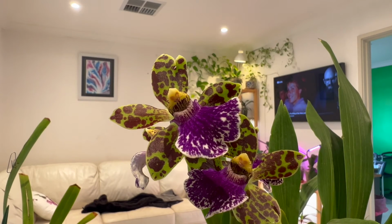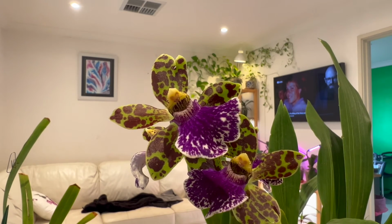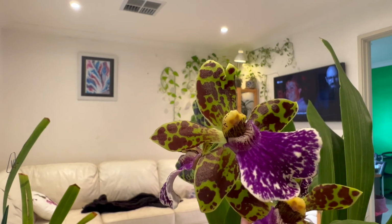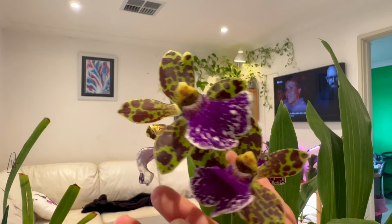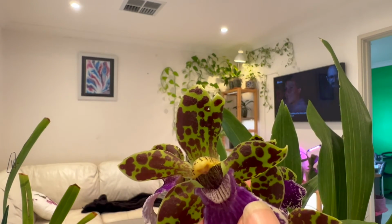Well, now let's talk about the beauty in the room. So this was the most expensive plant that I purchased. Encyclia belizeanensis I paid $10 for. This one I paid $35 for. And it's a zygo. I'm really getting into zygos. They've got these very interesting color combinations on the flowers.